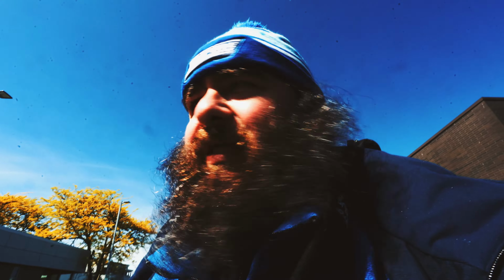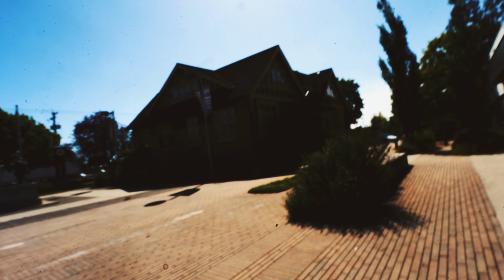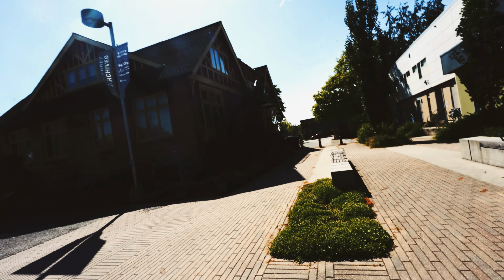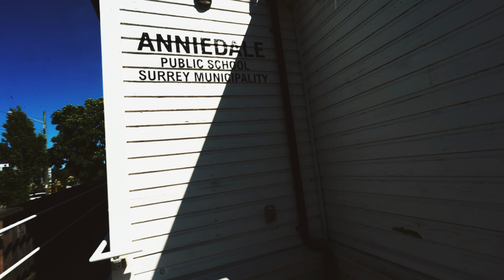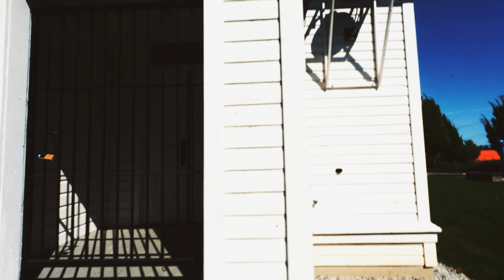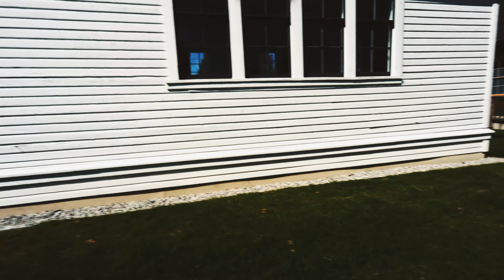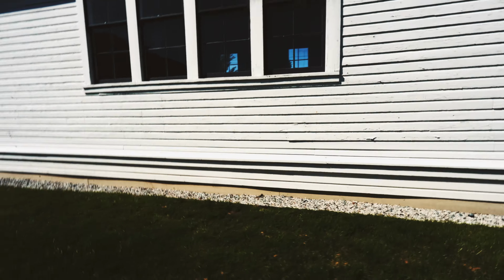So let's see what they are. We're going to start right here and find the Surrey Archives. So the Surrey Archives are one building. And there's also Annieville Public School. By the looks of it, it reminds me of the one they have at Burnaby Village Museum, where it's the heritage school. So I wonder if that's what this is. It looks like it's just a single room school. So I'm going to say that's one of the buildings they're talking about for the tourism challenge.